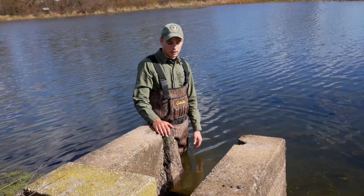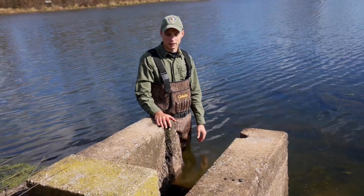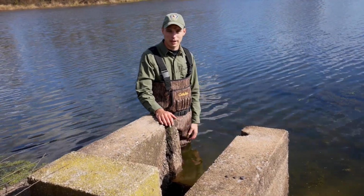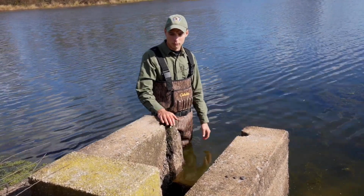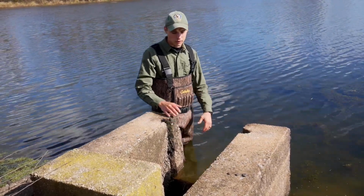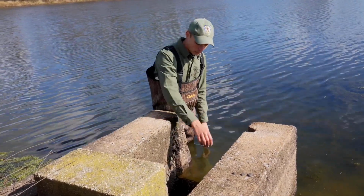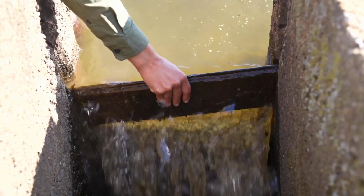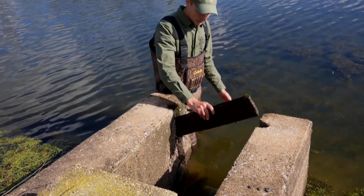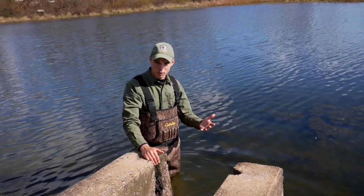So here at Middle Creek, we have numerous water control structures that allow us to fluctuate the water levels throughout the year. Most of these structures were installed in the 1970s, and they're starting to show some age. A lot of them are going to be replaced here in the coming years. What we have here is one of the original structures. Pretty basic, pretty simple, concrete with wooden boards. Each time we pull a wooden board, we can release water, drawing down the water levels.